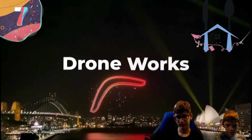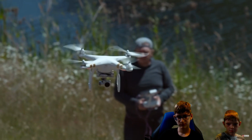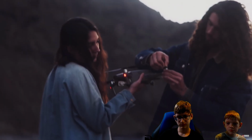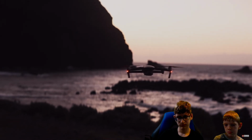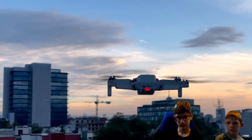Number 7. Drone works. Drones have exploded in popularity in recent years, and it's not hard to see why. After all, they can do everything from providing fantastic footage to acting as a security detail. Yet it turns out that they aren't just putting photographers and security guards out of business. That's because reportedly drone light shows can make a great alternative to fireworks.